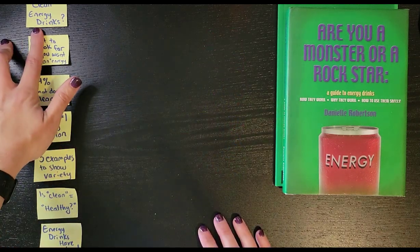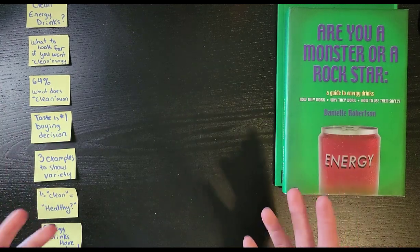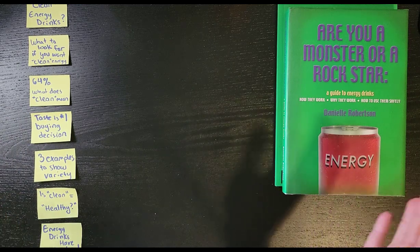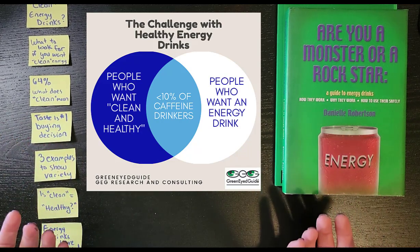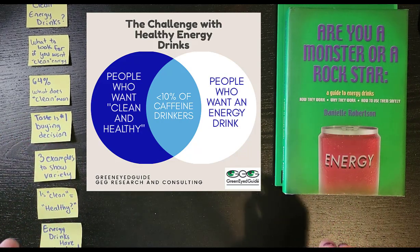So clean energy drinks, what does that even mean? Well, first of all, it's interesting to have the expression a clean energy drink, because if you consider a Venn diagram of people that want an energy drink and people that want something that's clean, those Venn diagrams, those circles don't really overlap. That's not a whole lot of people.